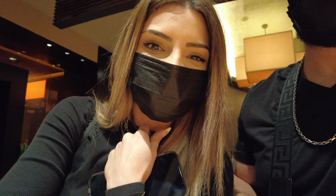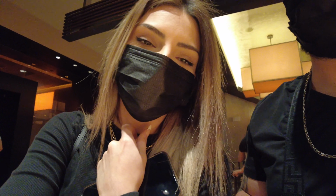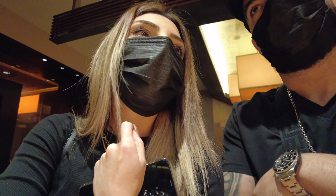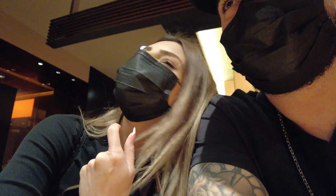Should say good afternoon. It is 2 o'clock and we are barely getting ready to eat. We came to Wicked Spoon at Cosmopolitan. It is so packed. It's a buffet style. We didn't make any reservations, which is needed nowadays. But thank God we are platinum members, so we could just walk up and do whatever we want. Skip the line. We do whatever we want.